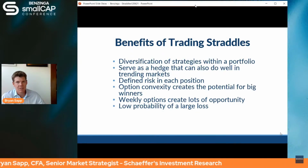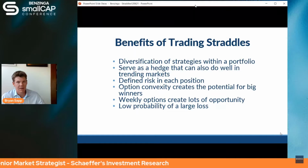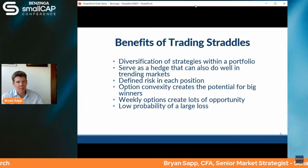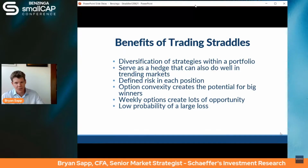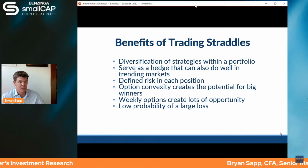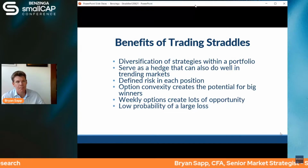You're buying options. The most that you can lose is your outlay, the premium that you purchased. So when buying options, you can use option convexity to your benefit. The P&L chart for a straddle is similar to that of a call or a put option, where you can have huge winners in a short period of time. And it's not too uncommon to see 200% and 300% winners in these positions, which are hedge positions, but can still work out really well.